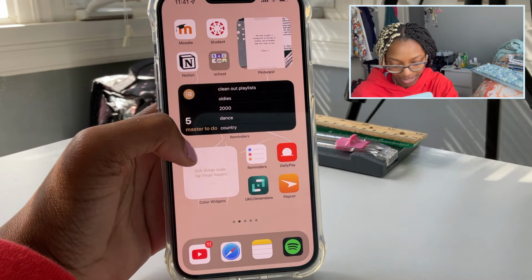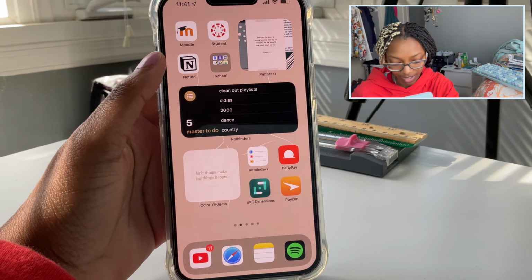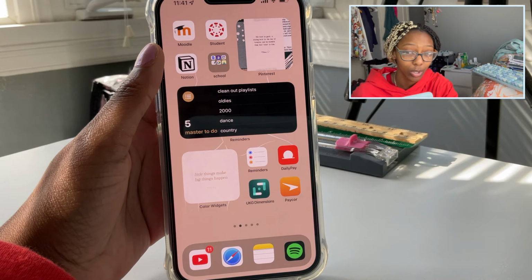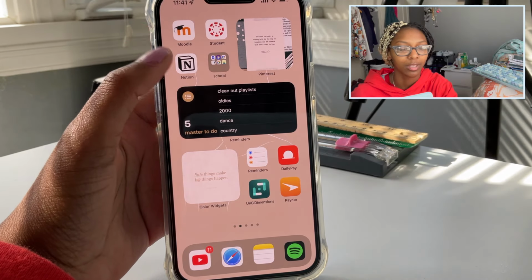The next page is like my school and work page. So at the top, we have Moodle, which is basically how I keep up with my assignments and stuff for college. It's like the Blackboard for my school, because I feel like Blackboard is a lot more popular than Moodle is.